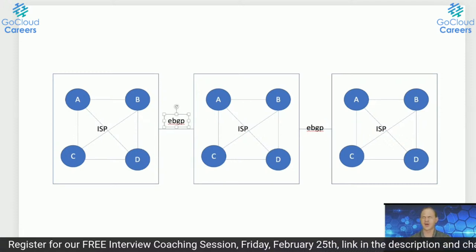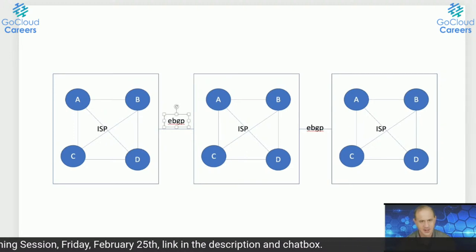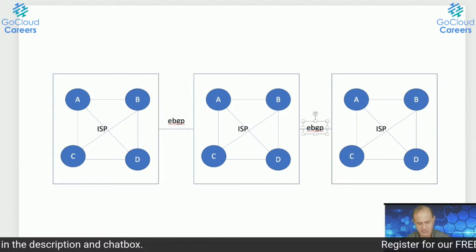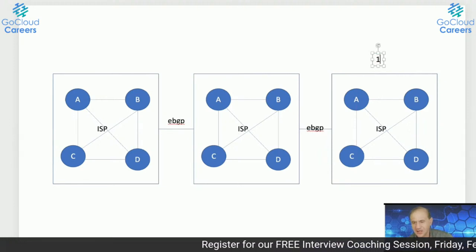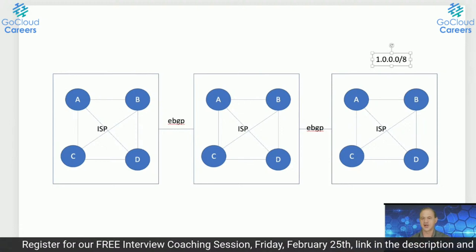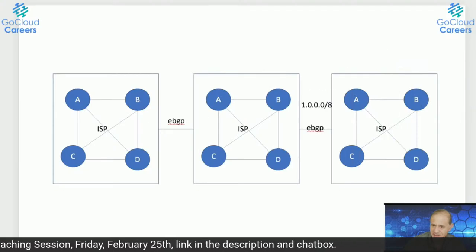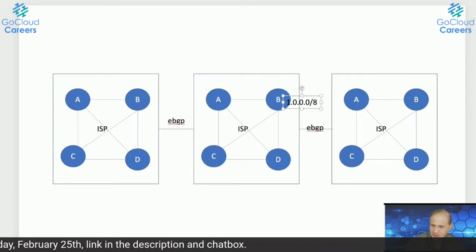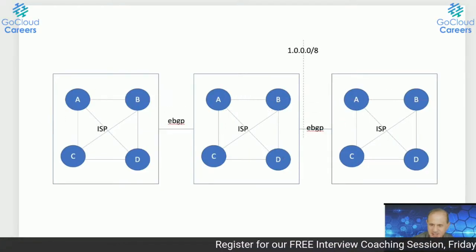Now, I want you to really think about this. We learn a route. Let's call this route A. Let's pop in a subnet over here. We just learned about this subnet 1.0.0.0/8. This route comes from here. This route is then sent to this BGP speaker here. This route has to go through this organization to someone else. And that's where IBGP comes in.